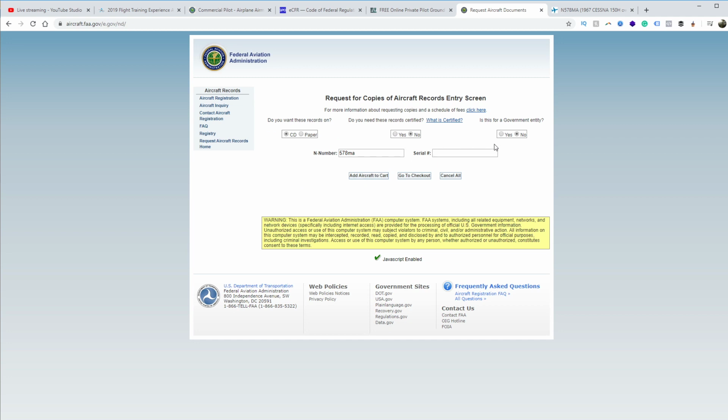About 2 weeks later, they'll mail you the CD-ROM and it has all the records from the airplane that have been filed with the FAA. Again, it doesn't guarantee that there's no damage, but that's a good place to start. So those are the things I look at when I am looking at buying an airplane.